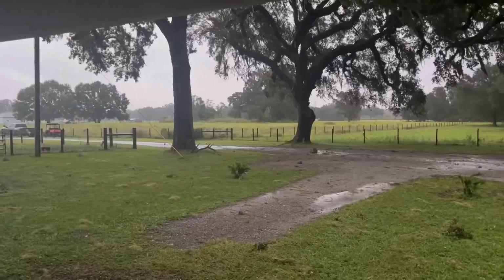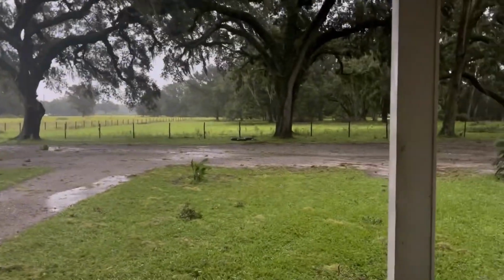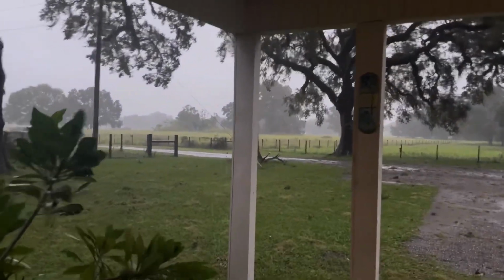Generator problems already. Let there be light. Milton's getting closer and angrier. We have about an hour and 20 minutes worth of daylight left. Got the generator ain't even here yet. Oh, got some sparks in the tree. Oh, that ain't good.